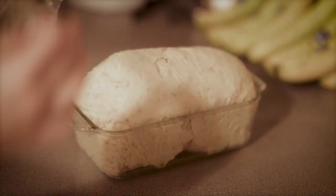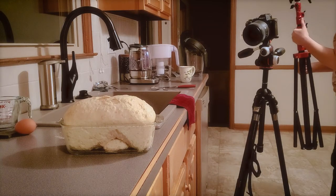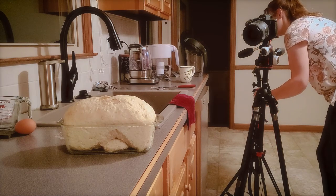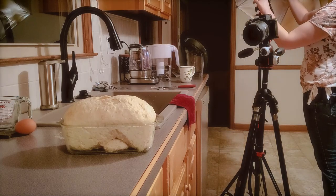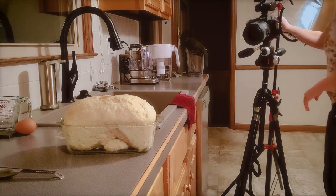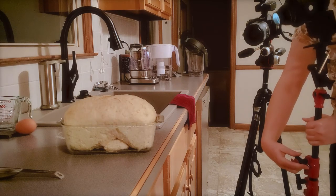The time got away from me and I let the bread rise a little higher than intended. Now I'm going to set up for a photo. The last step of making this bread before I bake it is to sprinkle some oats on top. I think this would make a great opportunity to use my flash to freeze the motion of the oats being sprinkled onto the bread.